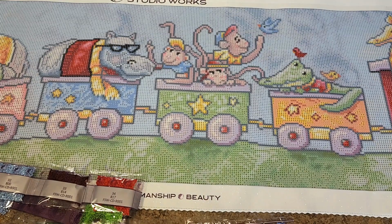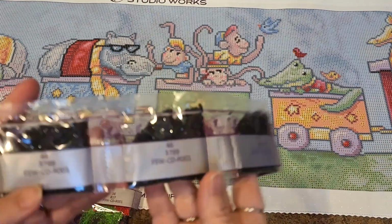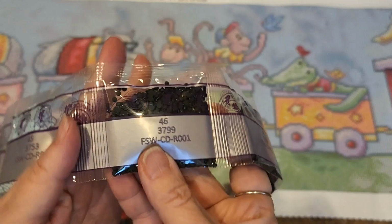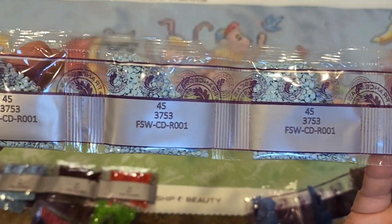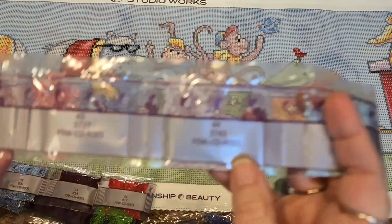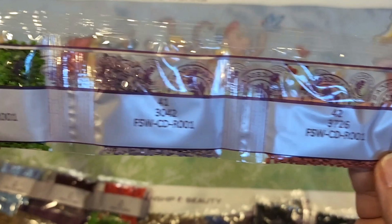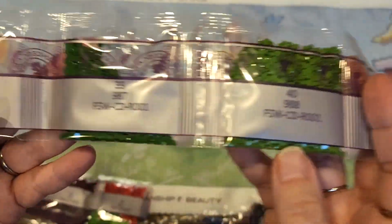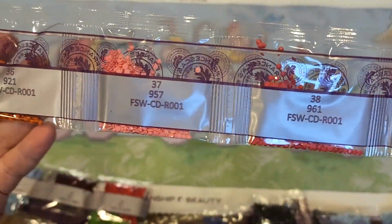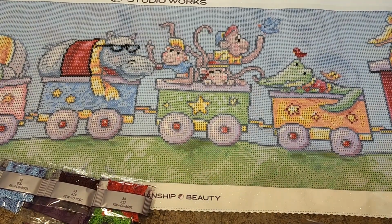Let's see. Am I right? Let's see. 3799. Yep, that's all of this outline. So instead of being outlined with black, it's outlined with 3799. 3753. Three bags of blue. I mean, look at all that blue up there, right? Purple, pink, a brown, tan color. Some more greens. Some more pinks, salmons, tans, and greens.